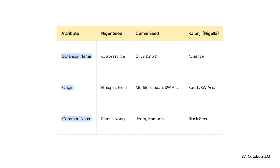And wow, right off the bat you can see just how different these guys are. You've got Niger Seed, or Ramtil, from Ethiopia and India. Then there's Cumin, which you might know as Jira, with roots in the Mediterranean. And finally Kalonji, or Nigella, from South and Southwest Asia. So they're not just from different places, they're entirely different plants. And that's key, they are not related at all.